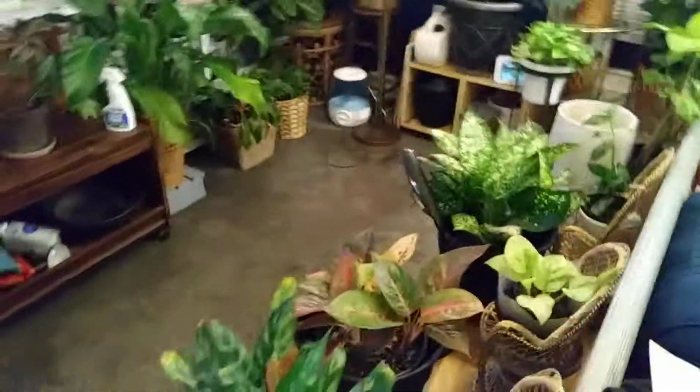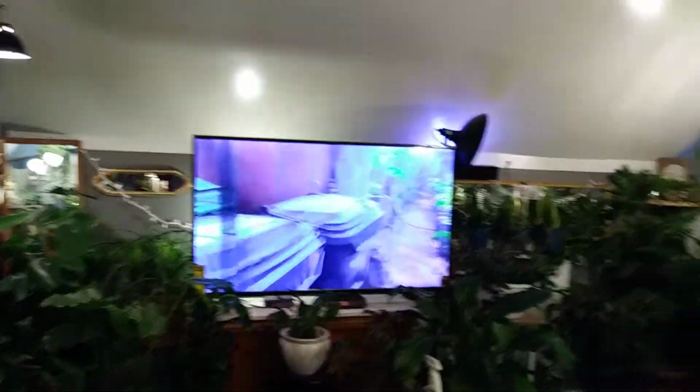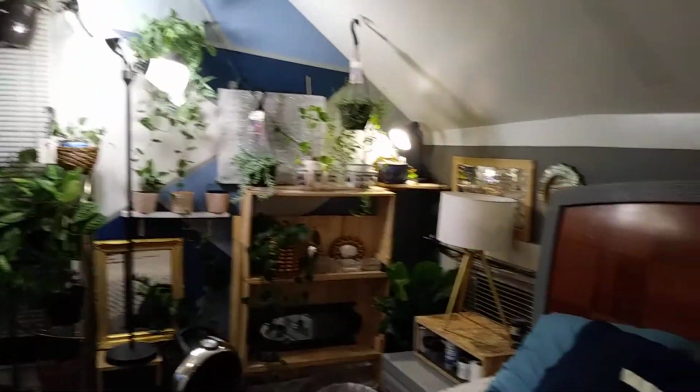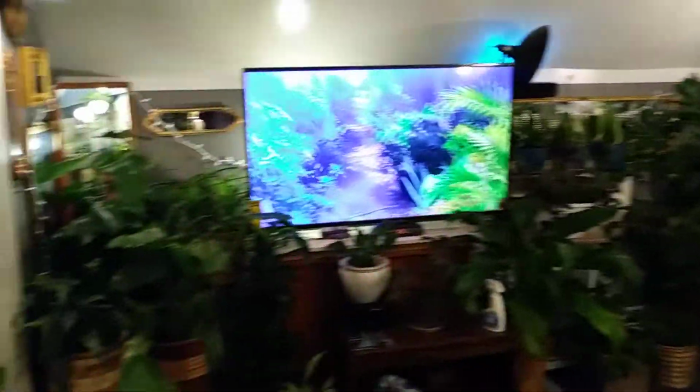So I want to thank you guys all for taking time out to look at my upstairs bedroom plant tour. I'll give you an overview real quick. My bed's not really made, but it's made enough. This is my bedroom. Okay, guys.